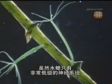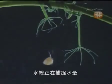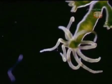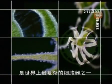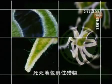Although hydra have only a very basic nervous system, they still respond to touch. The Hydra are trying to catch Cyclops, one-eyed crustaceans. There are several narrow escapes. The tentacles are equipped with venomous stinging cells containing nematocysts, among the most complex cellular organs on Earth. The Hydra has 4 different stinging cells at its disposal. Some are designed to sting and paralyze, while others discharge threads which coil around a victim in a death grip.